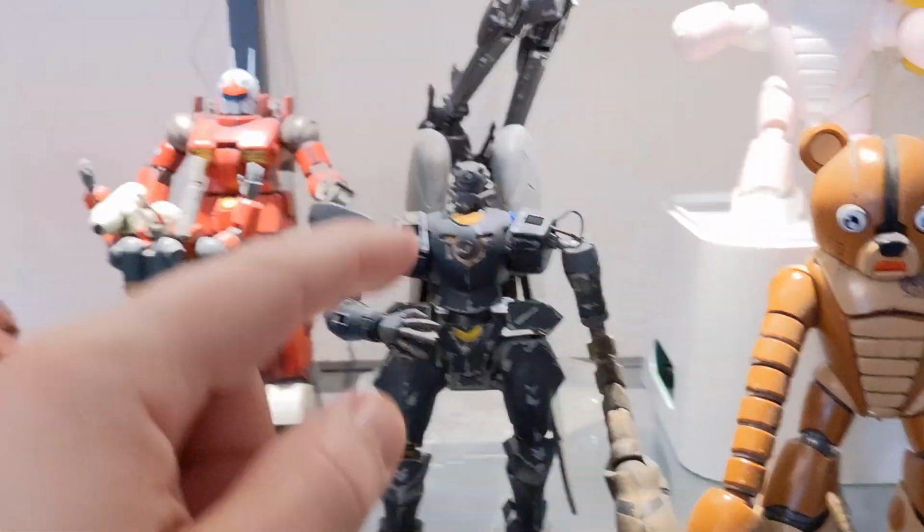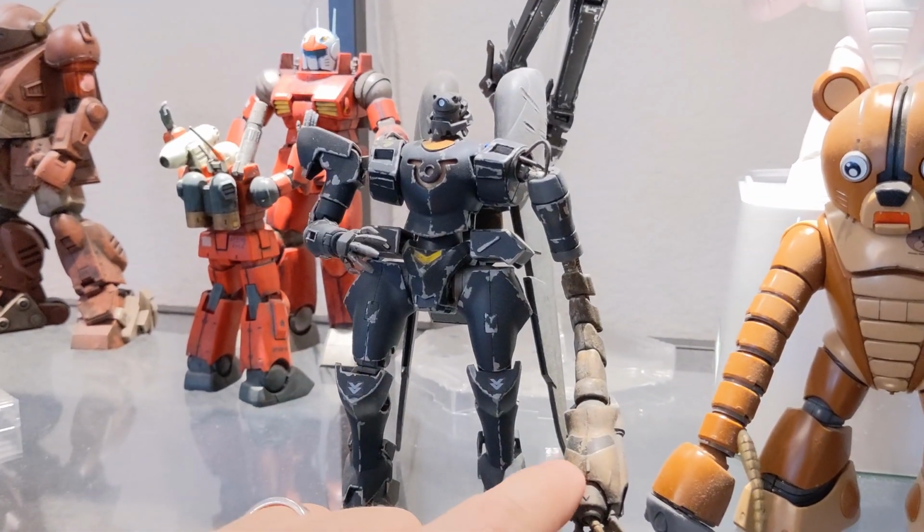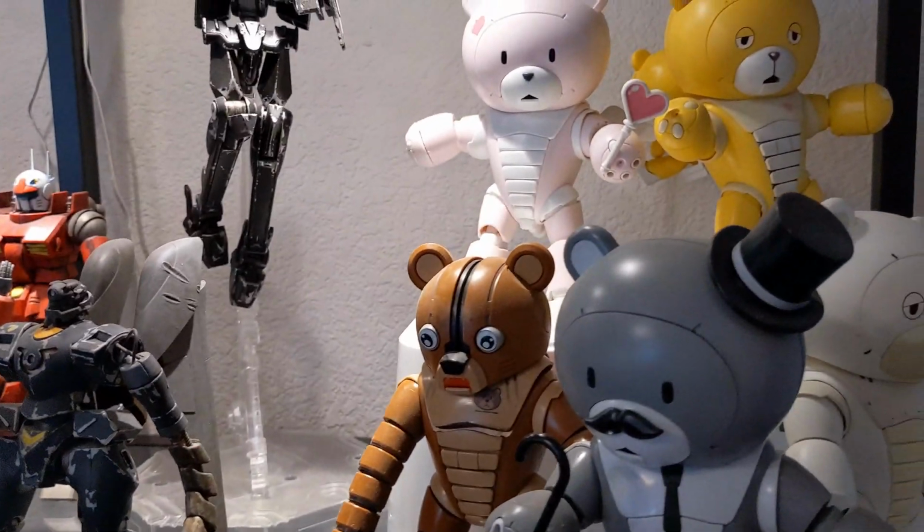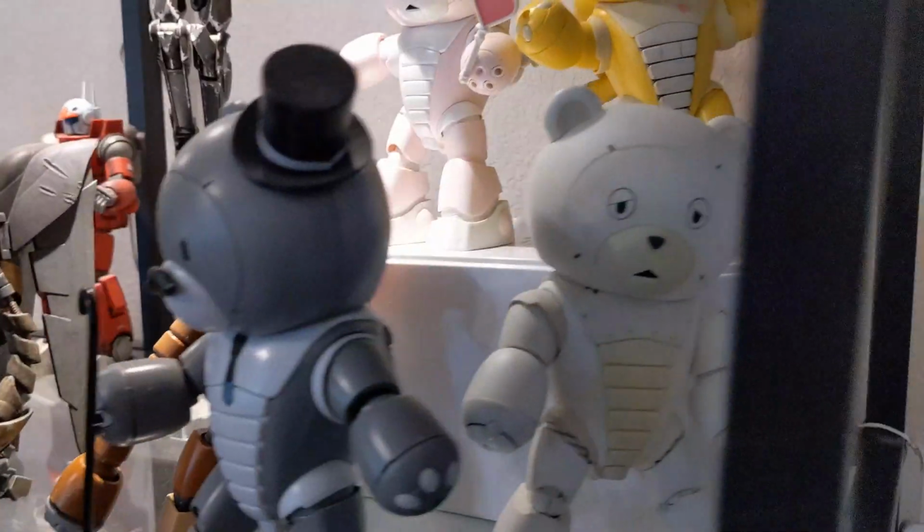My first scratch built monster one. I didn't know about seam lining at the time. And I built that out of like three or four kits. Some bear guy families. And then of course there's that drawer again.